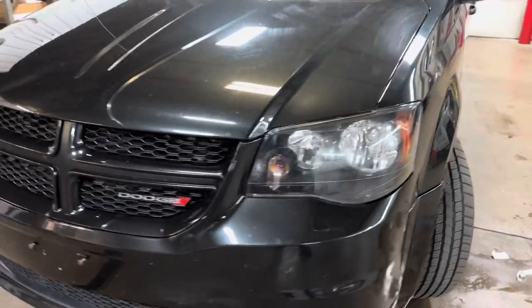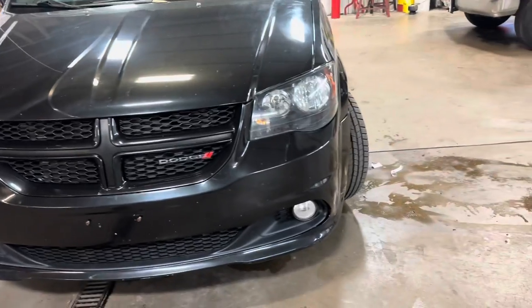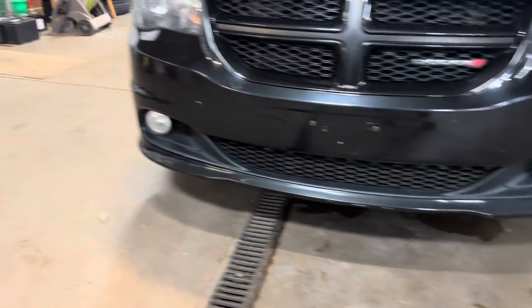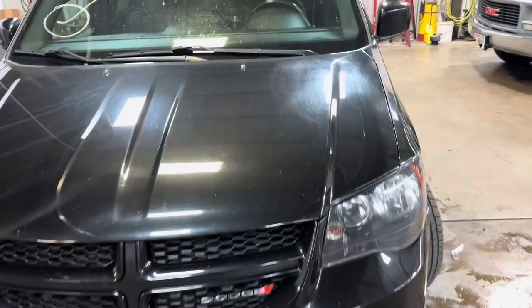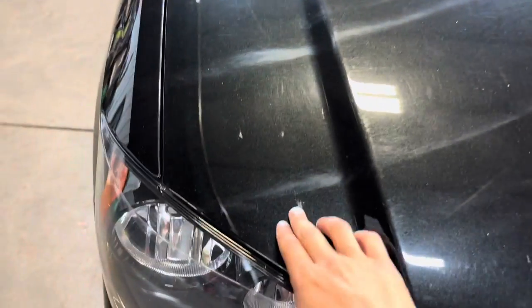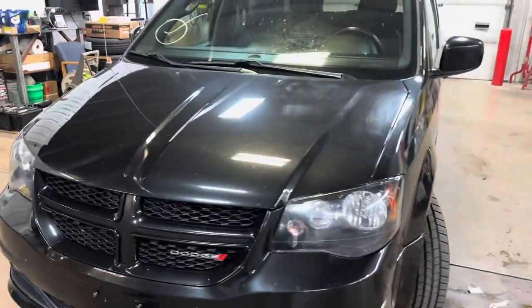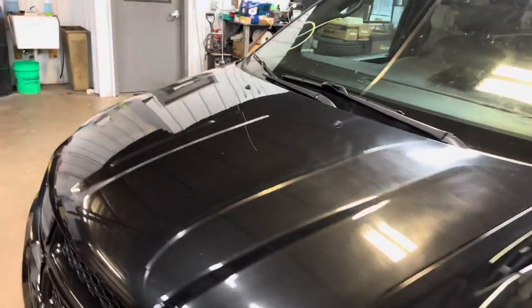Taking a look at the headlights. Headlights seem nice and clear, no haziness to them. We do have some fog lights on this vehicle as well, since it is an SXT. And then taking a look at the hood. Mostly what I see is just bug splatters, but there are some minor rock chips on the hood, which is evident of highway driving. This vehicle does have 161,000 miles on the odometer, so most of this stuff is normal.